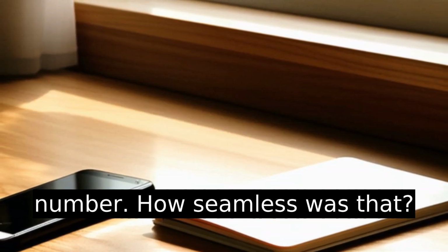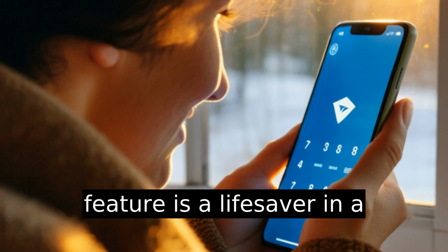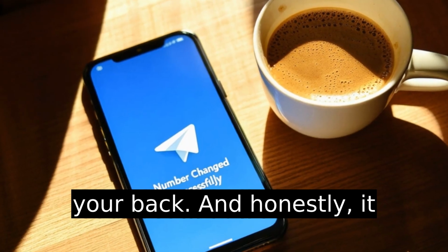How seamless was that? Telegram's phone number change feature is a lifesaver in a world where switching numbers feels like a hassle. It's like the app wants to say, "We've got your back," and honestly, it does.